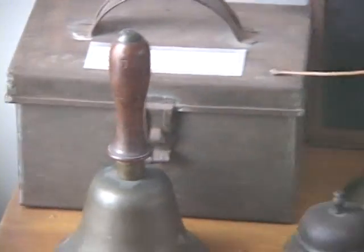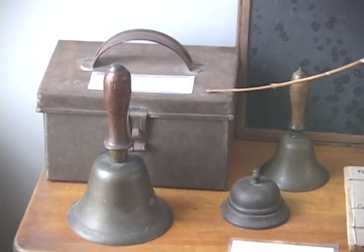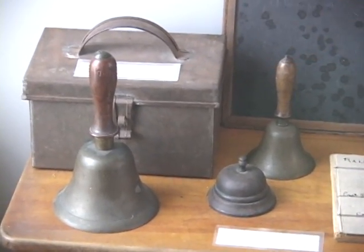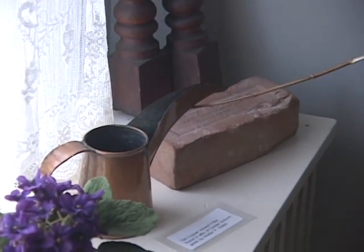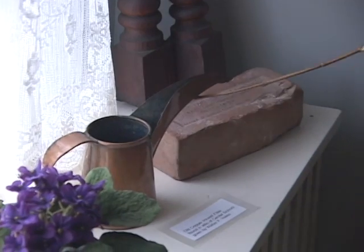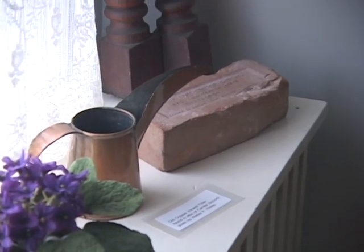Here is an old lunch pail around 1900. I think the children would have a hard time bringing this to school today. And this is an old copper inkwell filler found at Center School when they were tearing it down, back in the days when you had different writing utensils.